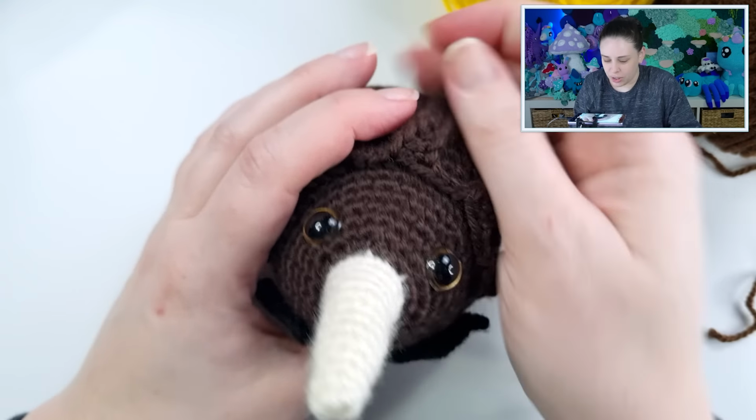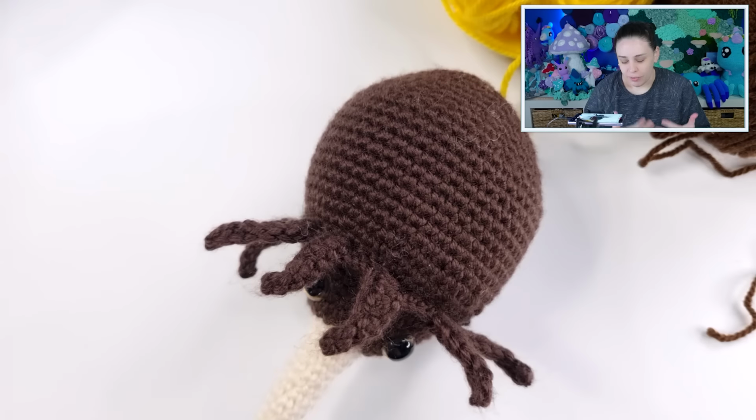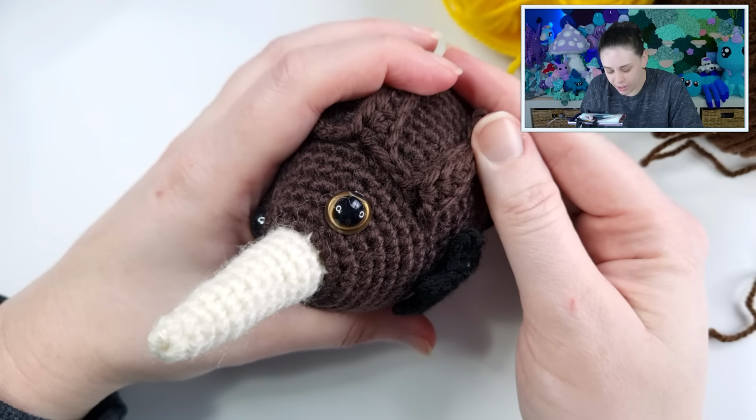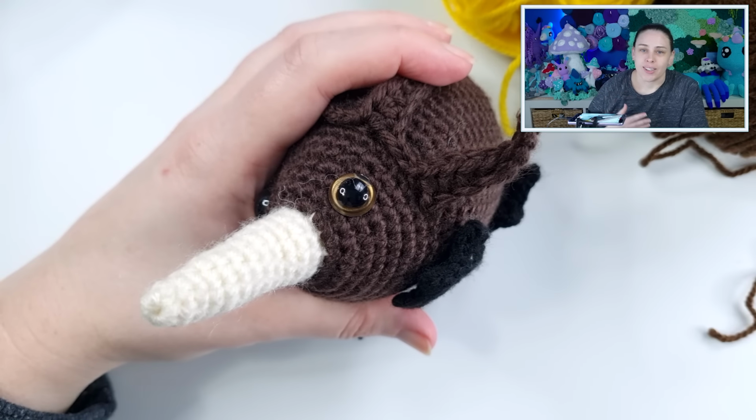And that might look okay, because my other idea was just to crochet each of the spines individually and then sew them on. But that's a lot of sewing. If I crochet the spines directly onto the body, I think that'll make this whole process a lot easier. Less sewing, less ends to weave in, just so much easier all around. So I think that's what I'm going to do.